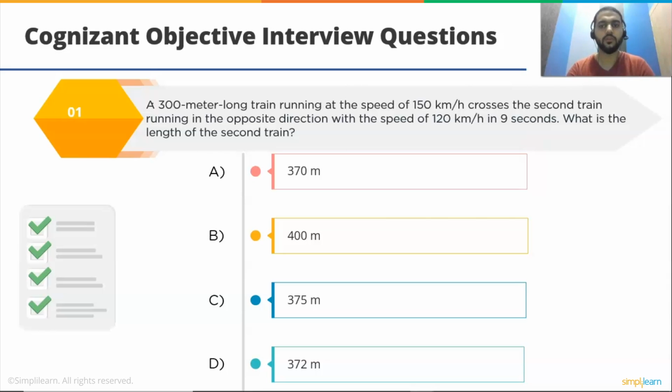Now let the length of the other train be L meter. Then (300 plus L) divided by 9 equals 75. This is distance upon time equals speed, where 75 is the speed in meter per second. By solving this equation, L, that is the length, comes out to be 375 meter.